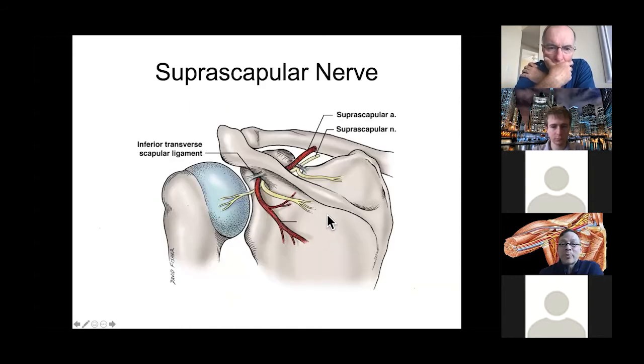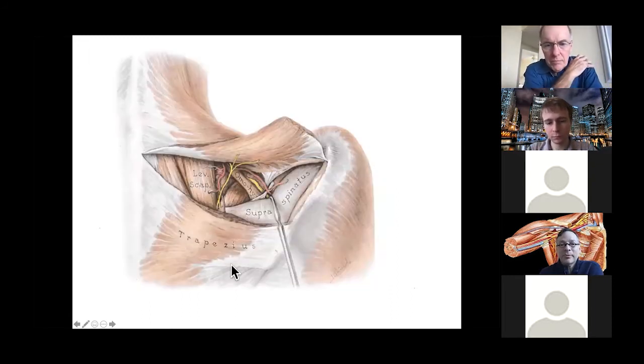Again, the suprascapular from a little different view, we see running just above it, the suprascapular artery that you have to be careful of because it can cover up the nerve and make for a little bit of a bad day if you injure it because of the depth to get down to the suprascapular ligament. If you have it full of bleeding from that artery, it's painful.